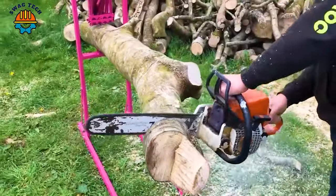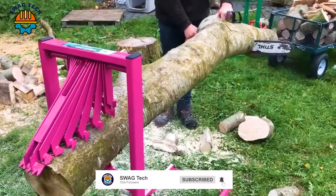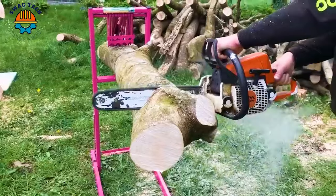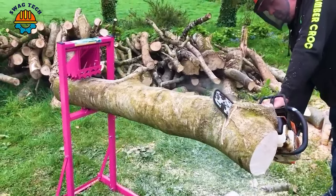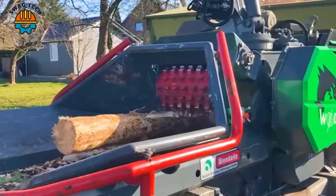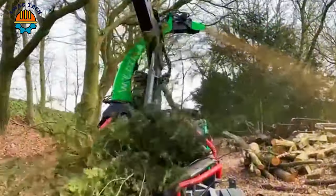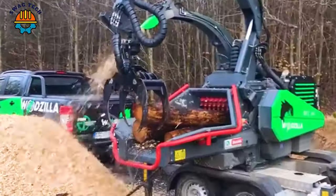When combining a chainsaw with a specialized tree stand, the sawman will be able to easily cut the tree to his liking. With unlimited capacity and maximum adaptability, Woodzilla can crush 3.5 tons of wood within 1 hour.